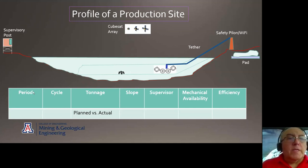For the moment, the period for controlling this would be the lunar day. The cycle would be one of the fractions of the lunar day. The tonnage is the actual tonnage that we have, and we have to be sure that we are counting and measuring it as a lunar weight, and how much that is in actual tons. The slope is important, and it will be ever changing as the depth of the excavation evolves. Who's the supervisor, if there's any, and the basic standard measurements of mechanical availability and efficiency.